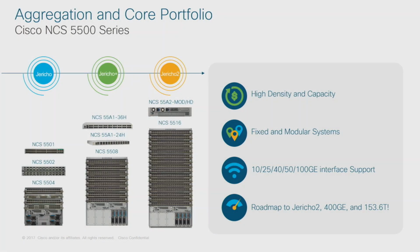Because this platform is based on the Jericho family, our design principle specifically follows the Broadcom roadmap. Basically, every time a new silicon comes out, we typically take about 12 to 18 months to build the next generation. So you can see that portfolio-wise, it's really high density. We offer both modular and fixed.